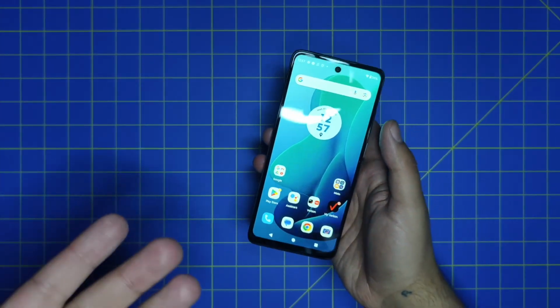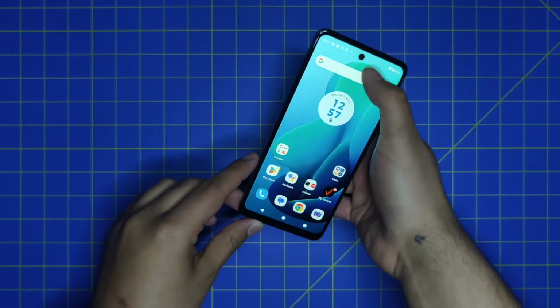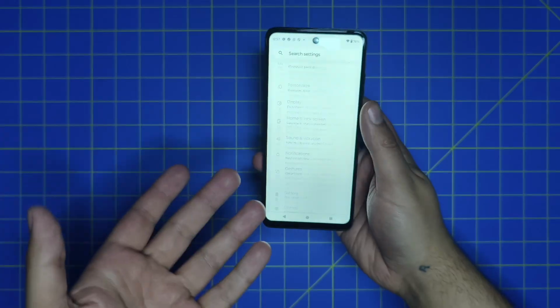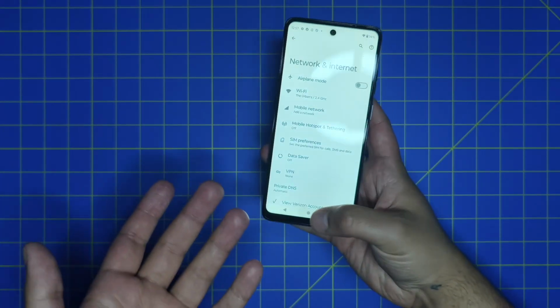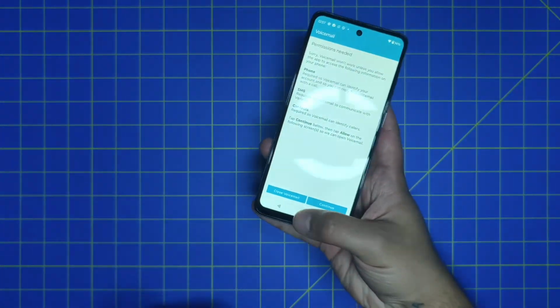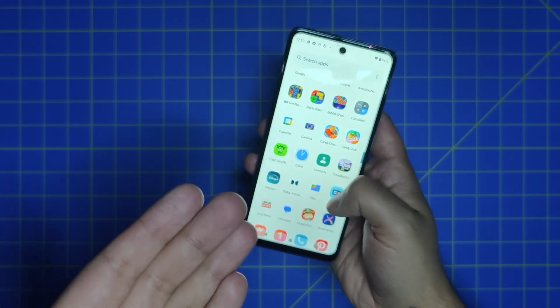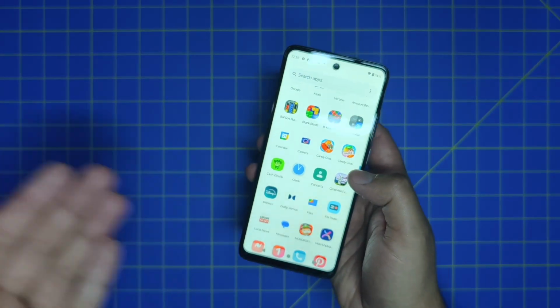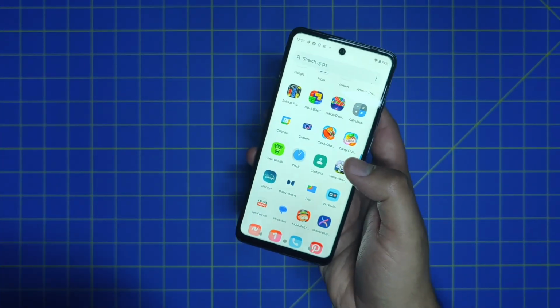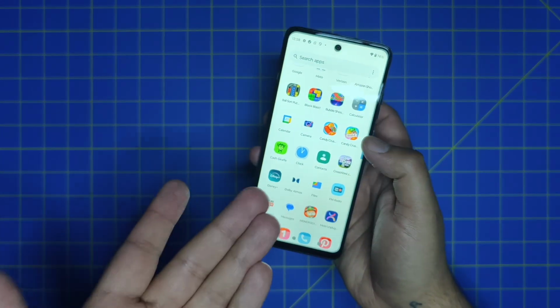Okay, our first guy up is the Moto G 2024, and I've got to say, this is a very snappy UI. It doesn't lag much at all when going in and out of things, going into apps, super quick. And yeah, there's not much lag at all. As you can see here, we got a lot of bloatware, which is never good. But the good thing about it is that you can uninstall these apps that you don't want, or disable them if you don't want them installed.